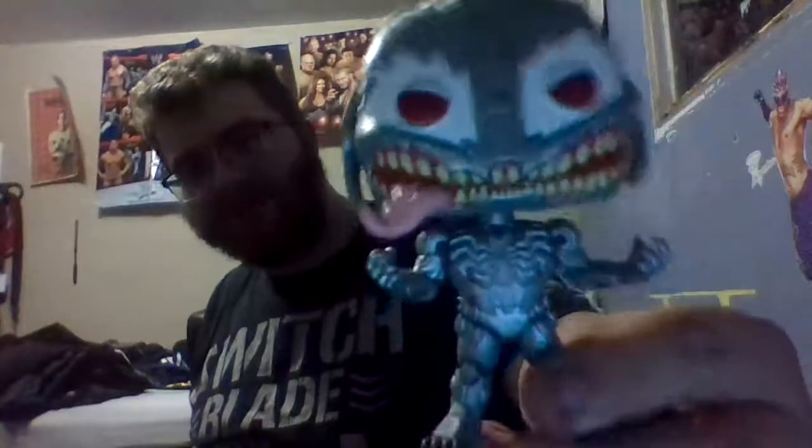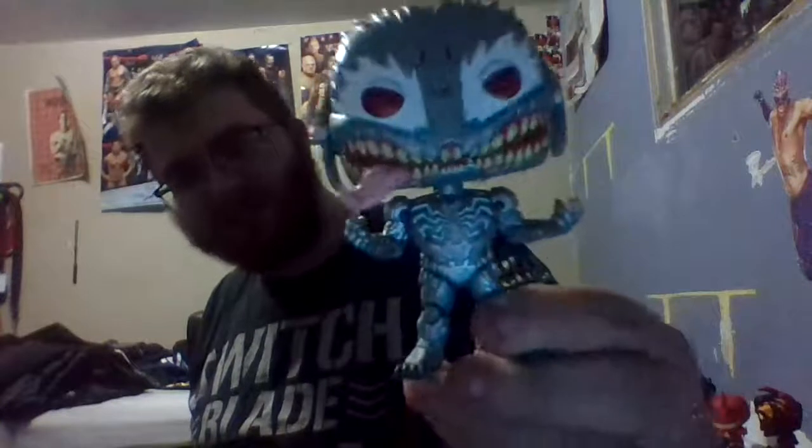Next we have Venomized Ultron. Which again, just like Punisher, is not that standout, very still Ultron-esque look, just a little more scaly, I guess, with the Venomized suit. The spider, the tongue, the mouth, very Venomized. Other than that, very still Ultron. And I'm not gonna lie, aside from Endgame, Age of Ultron was actually my favorite Avengers movie.